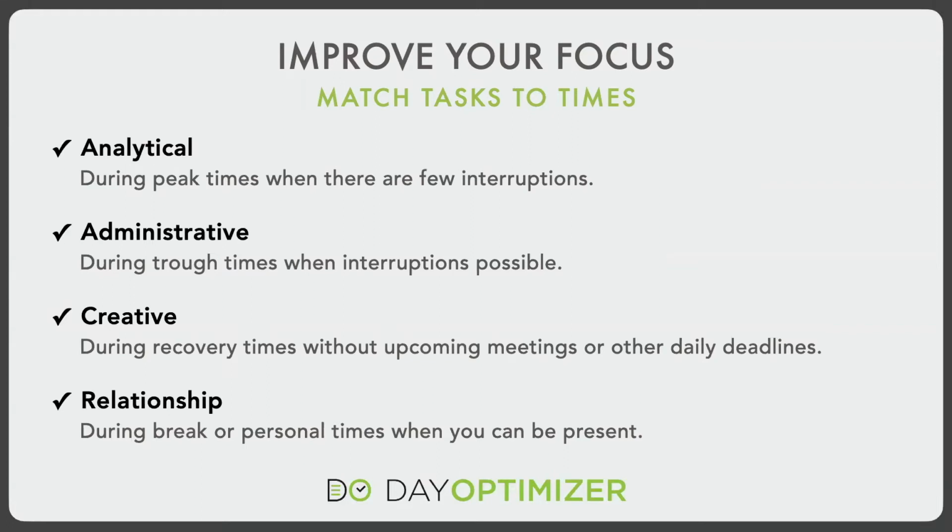During your trough times, do administrative and routine work. Do the work like checking the email and paying the bills, things that you don't need to think too much about, that you can kind of do when you're still in a brain fog. That's also a great time for interruptions, because usually you don't need to keep track of too much at that time. So if someone interrupts you, it's not a big deal. And then finally, do your creative work during your recovery time.